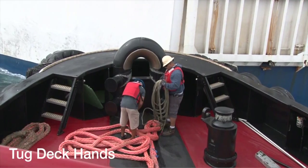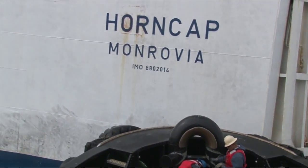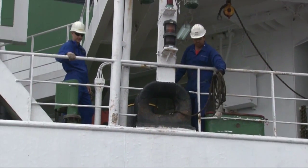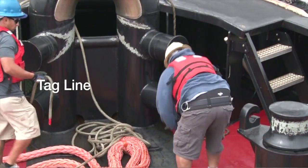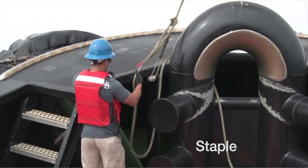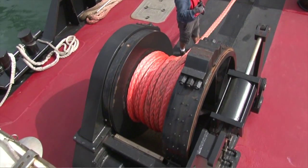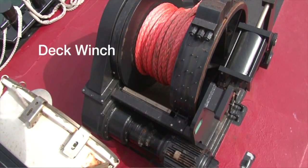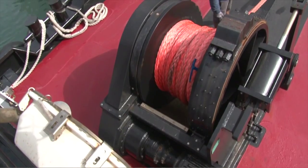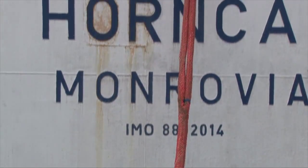The deckhands prepare for the ship to drop the tagline. The ship's crew drops the tagline to the tug at the stern, and the tug sends a line up to the ship through the staple and then to secure it on the vessel. The tug line has a working strength of 330 tons, which means that it must be strong enough to pull that amount. For safety reasons, the tug company uses its own line.